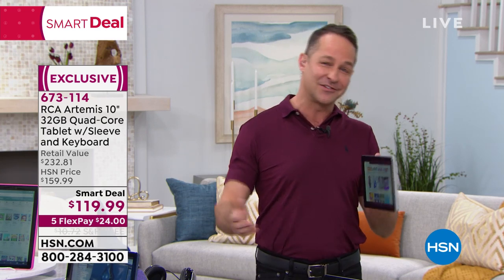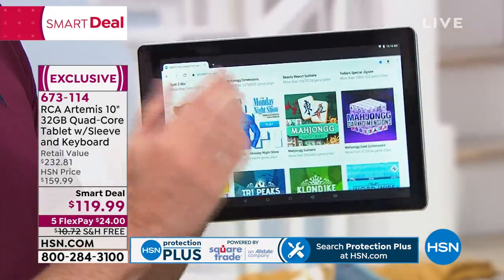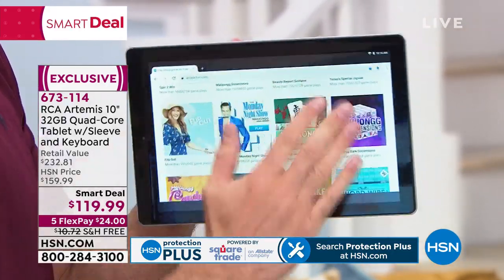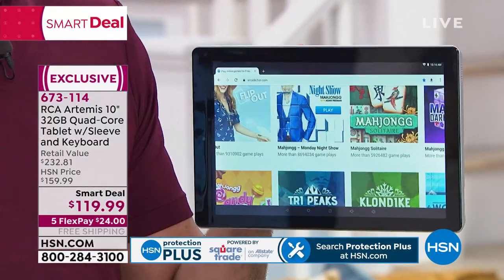You know what I mean? But the function of it, you might think that it is. So let me show you what I mean. And the way the keyboard latches on, I'll show you in just a second. Let me start with the tablet though. The tablet itself is a beautiful 10-inch screen. Number one selling screen size in America, just as a little comparison.